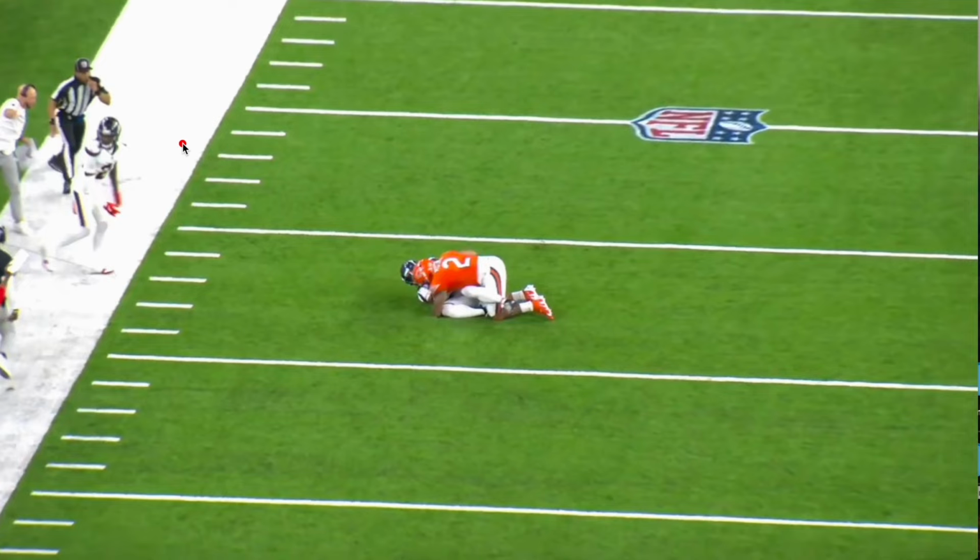It's just not a very accurate throw. That's a situation where you have just got to be better. You've got to be more accurate. You've got to be more precise. Throwing that back shoulder, throwing it towards the sideline and away from the defender. It's got to be either DJ Moore catches this or nobody catches it.